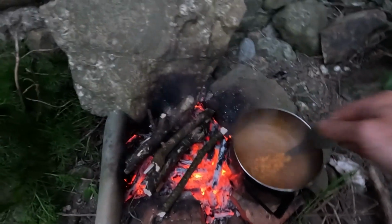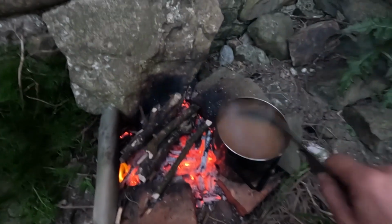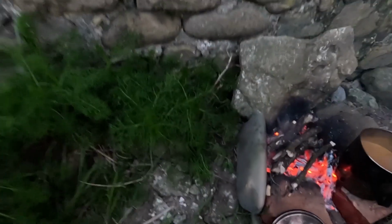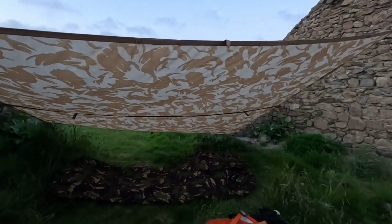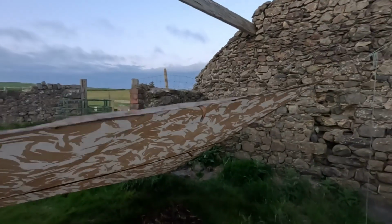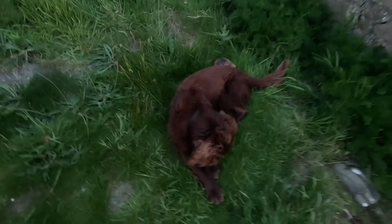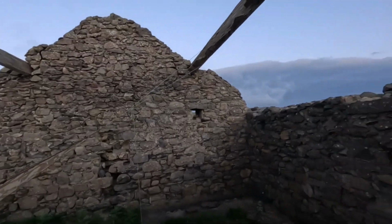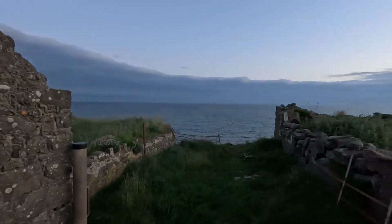Right, the lentil dal is popping. She's gonna be ready soon. Should be good. And we've got the shelter set up. I'll show you that now. Very basic. Bivvy bag, and we've got the shelter this time. This is just a waterproof basher, it's known as. I'm gonna fine tune it in a bit now I've got my bed set up. But yeah, that'll be good for us. Little Rab's all curled up and we're in the ruin shelter. Here's the side door. Come out for the view.